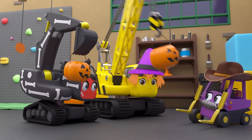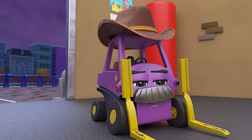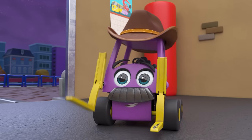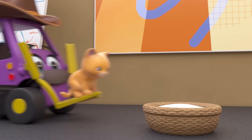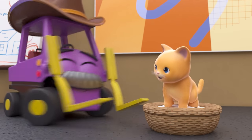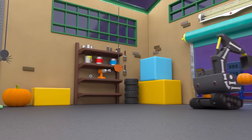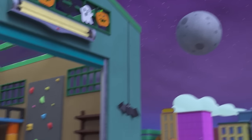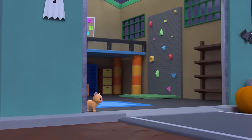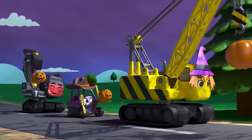It's Halloween at Construction HQ and the gang are about to go trick-or-treating. Mr. Rubble is very proud of his costume. Cowboys aren't that scary, Mr. Rubble. It's time to head off. Mr. Rubble is putting Kitten to bed. Night-night, Kitten. What is she up to? The gang are off trick-or-treating.